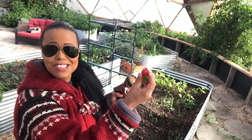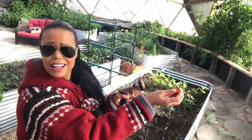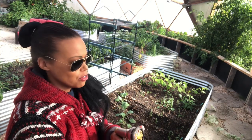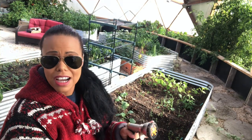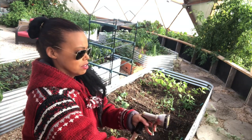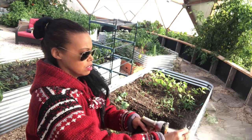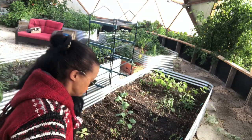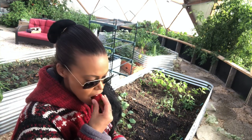One of the best things in this greenhouse is it's got water in it. It's the best. So when you pick, if you want to clean stuff off before you go in the house, it's awesome because it has water in it already. So let's try this. This strawberry looks awesome. So you guys can see me watering, right? Okay, let's see if this is actually any good or if it's just red, but not good.